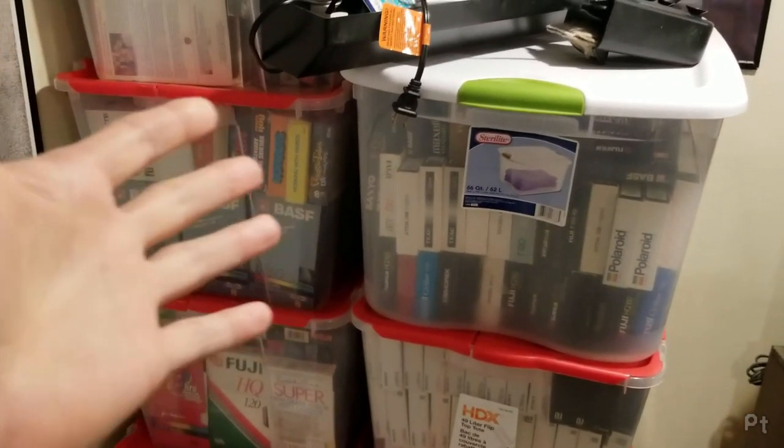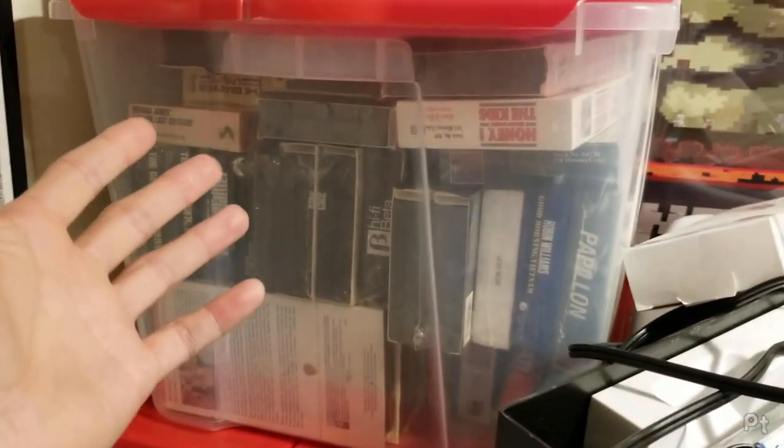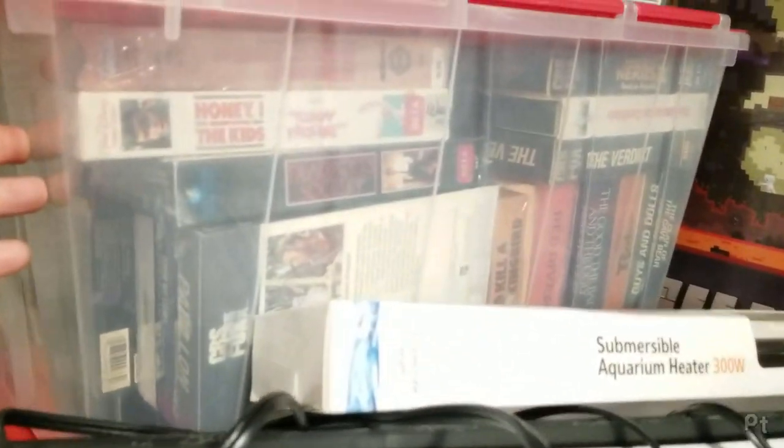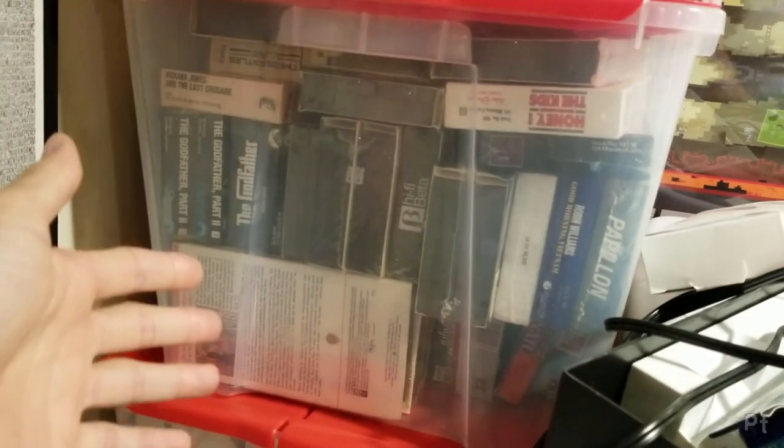See, here's where things get insane. So here's storage. These are all pre-recorded movies. I think these are all beta. Yeah, these are all pre-recorded beta movies. I want to kind of do a presentation of these one day to show them off. Some of these are still unopened.